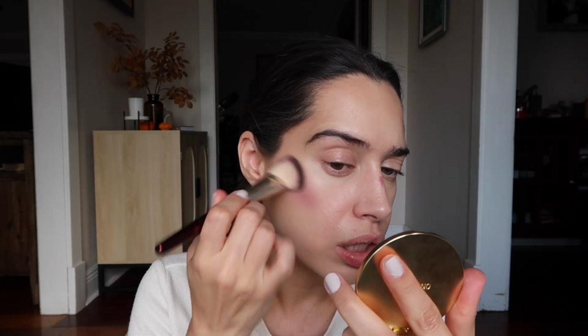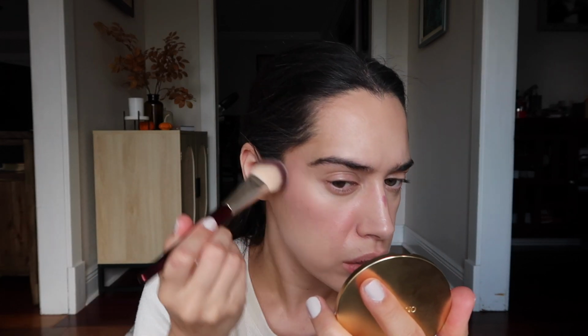So that's what it looks like on. It's very pigmented, just like her other blushes, and I'll be doing comparison swatches as well later on in this video. I'm going to be using my BK Beauty 109 brush just to blend that out. It blends out as easily as her other Baby Cheeks blushes. I don't really see a difference in this formula, so to me it's exactly the same. Thank God, don't fix something if it ain't broke. We all love her blushes anyway, so I'm really glad that she kept the same formula. So that's what it looks like blended out.